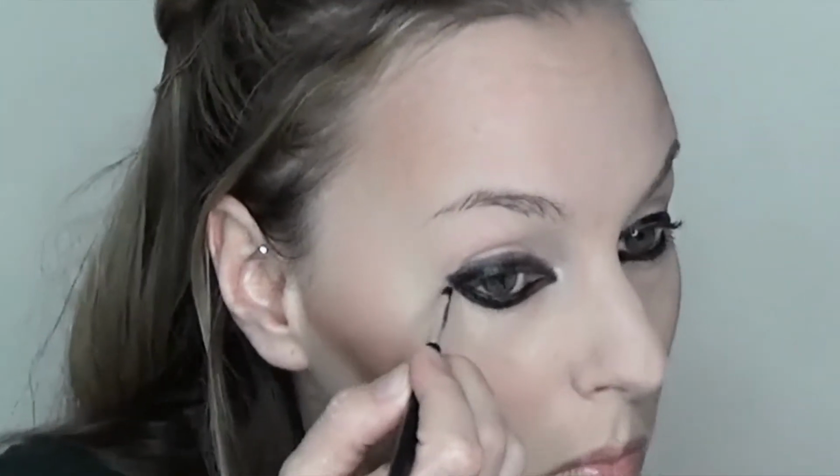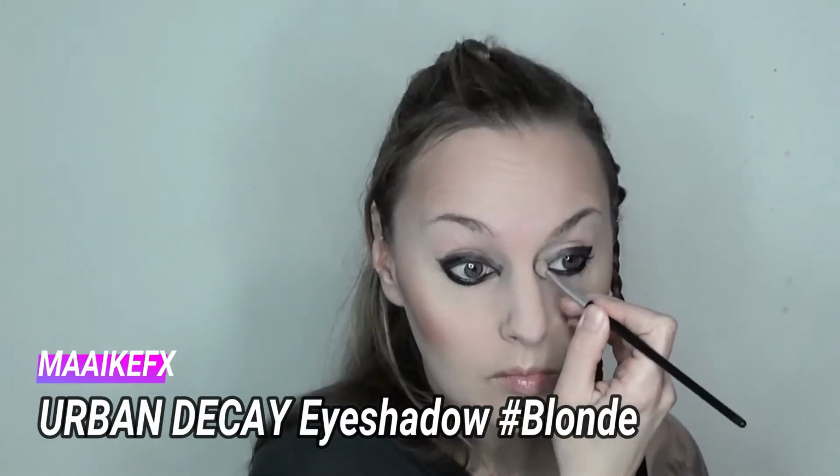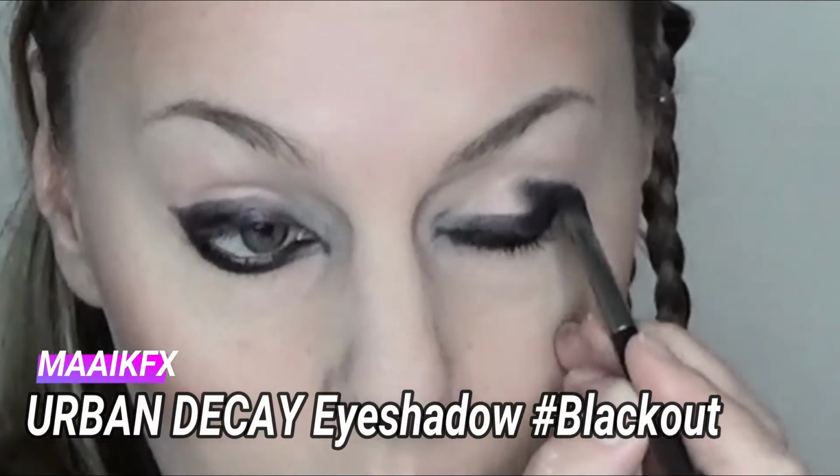With a small brush without any product on it, I smudge the Kajal around my eyes. I add a little highlighter under my natural brows and on my inner corner. On my moving eyelid, I add the eyeshadow Blackout by Urban Decay. This sets the Kajal on my skin and this creates a contrast within the eye makeup.